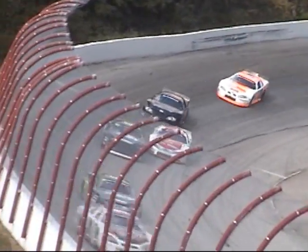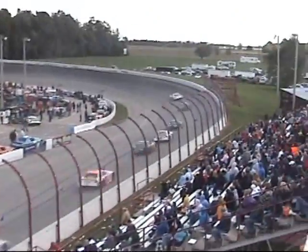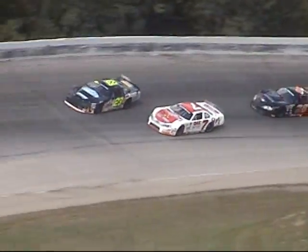Side by side for the third spot. Atkinson on the inside and Eddie Van Meter on the outside lane. They're followed closely by the 28 of Sean Amor. 2-car breakaway as Eddie Van Meter holds up the number 7 of Atkinson just a little bit. And again, Billy Van Meter going for the lead up front.